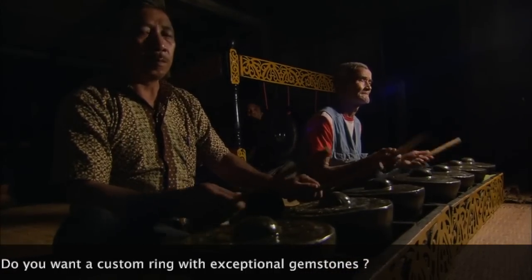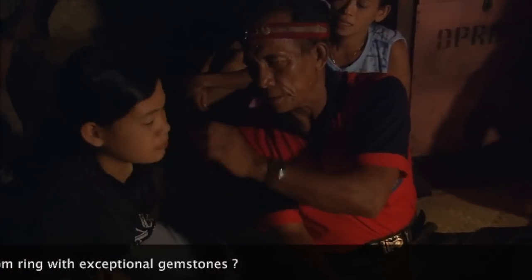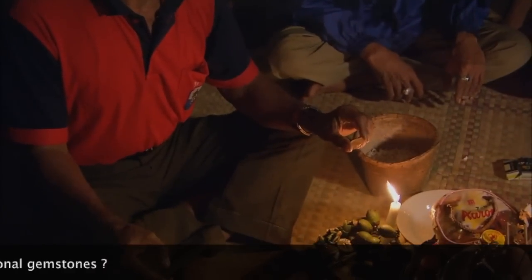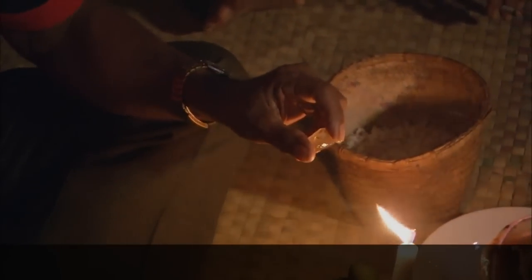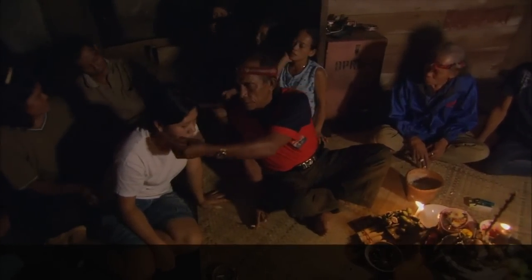To locate the evil, the shaman uses a huge diamond. Placed on the patient's face, the crystal will be the mediator to read his health problems. Then the shaman will review the diamond, saying prayers for the stone to reveal the secrets of this sick body.